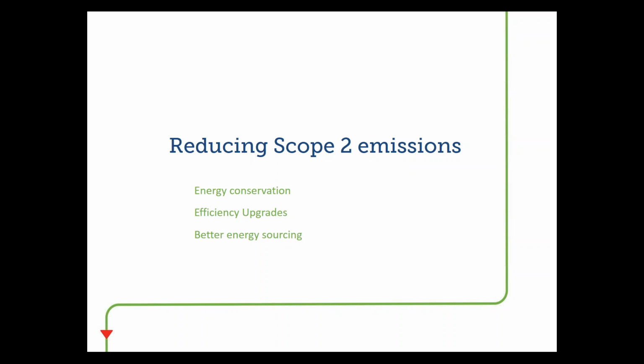There's efficiency upgrades. Obvious examples would be things like switching to LED lights. Again, it's a great way of reducing Scope 2 emissions, but neither of those are really covered by this location and market-based switch. It's the third one that does, and that's better, and in inverted commas, better energy sourcing. So this ties into the idea of finding new ways to source your energy. In the UK and across Europe, and indeed globally, there are now many more choices when it comes to where you get your electricity from.